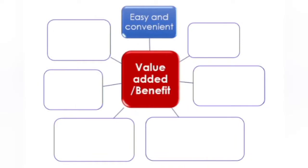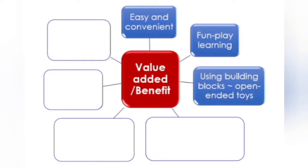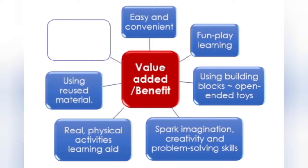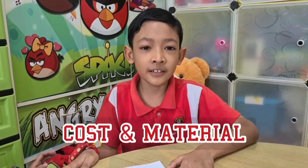Value added. 1. Easy and convenient to use. 2. Fun and play learning concept. 3. Using popular building blocks toys as one of the best open-ended toys. 4. Sharpens students' imagination, creativity and problem solving skills. 5. Access to real physical activities and hands-on learning. 6. Using reused materials. 7. Economical.